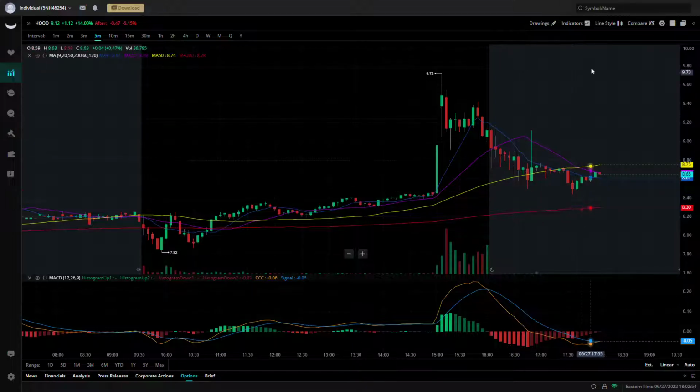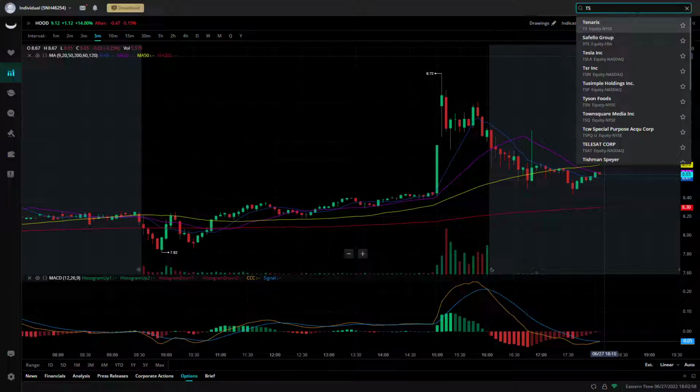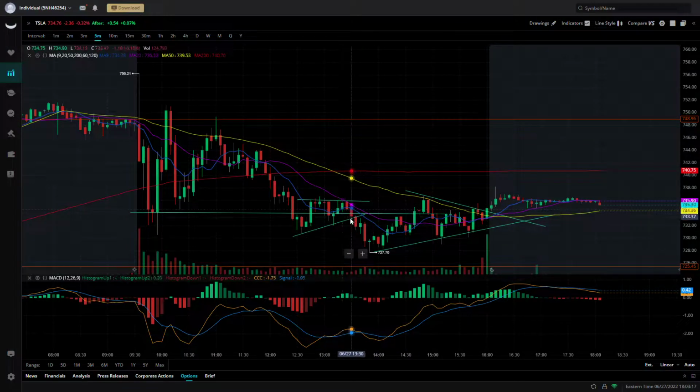The big one, well, for me the big one, we're going to talk about AMC as well. Let's look at Tesla first. So I was able to get a decent trade on this today. We also went to this chart and talked about this trade, but I didn't get the exact confirmation I wanted on this 5-minute candle, so I didn't take the trade. But it worked out nicely.